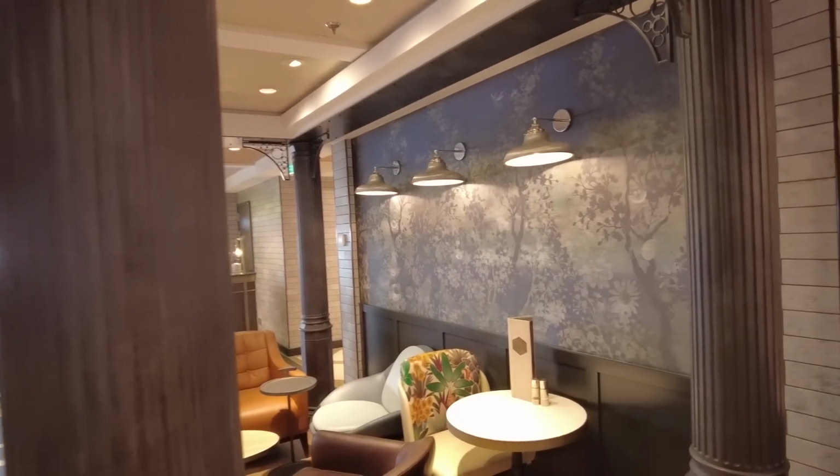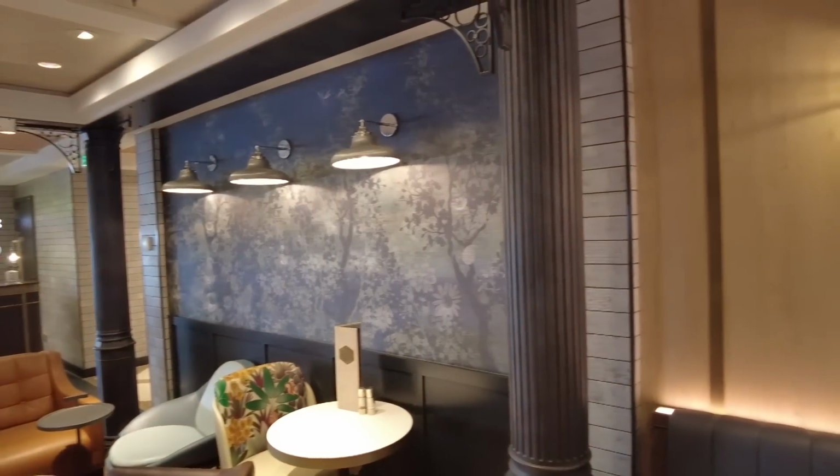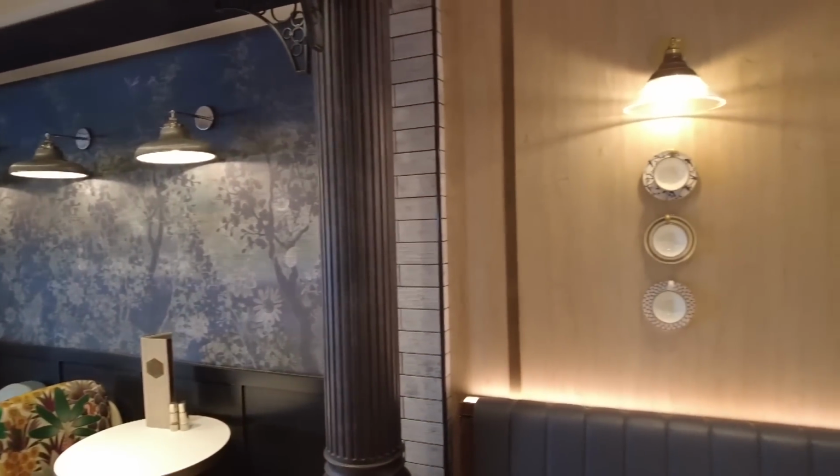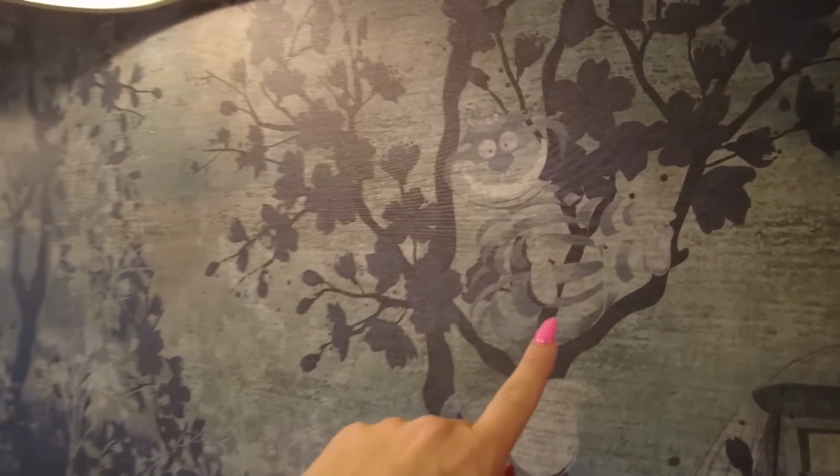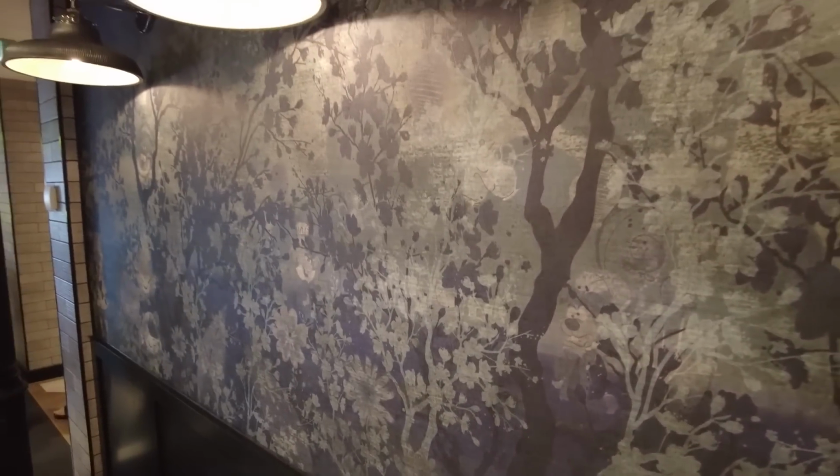There is a bar section in here that sells specialty coffees, which would be an additional cost, or alcohol, and it's kind of Alice in Wonderland themed because they've got all the teacups on the wall. And if you look closely in the wallpaper, you might see some characters' faces. There's the Cheshire Cat, there's the White Rabbit, the March Hare, and the Mad Hatter. Oh my gosh, the detail.